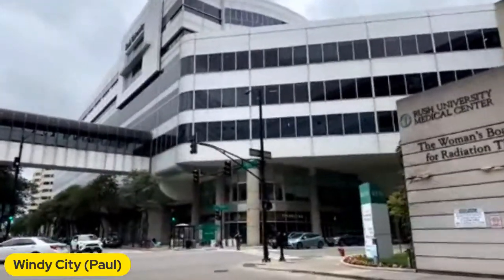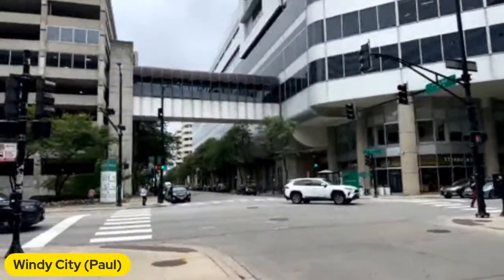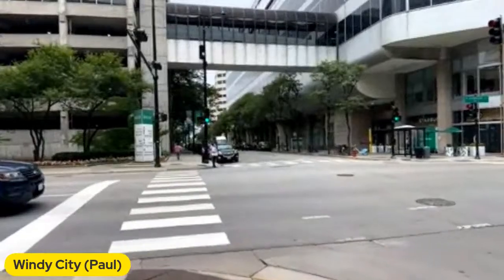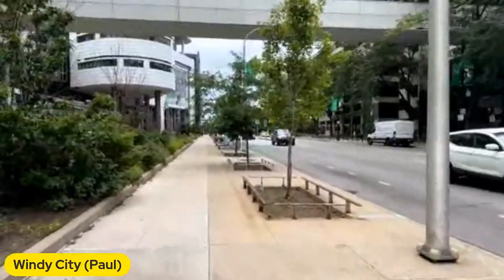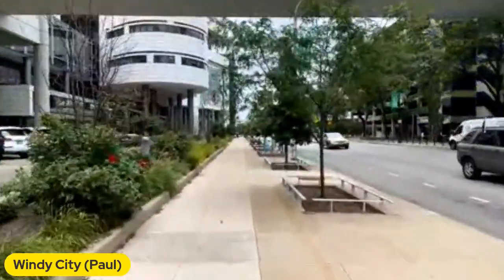The Rush Medical Center is rather large. So you can see that, right, we've already gone 1 block in, and it's going to extend for basically 2 more blocks. And again, this is a hospital as well as a school. So they're teaching nurses and doctors in this location. We'll take a little stroll down Harrison.